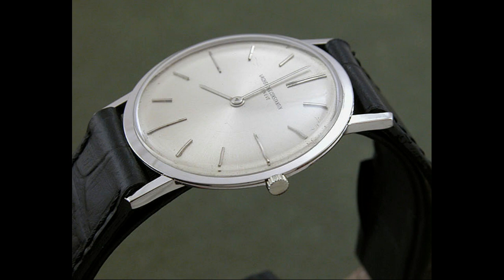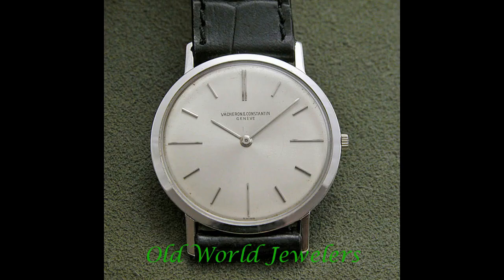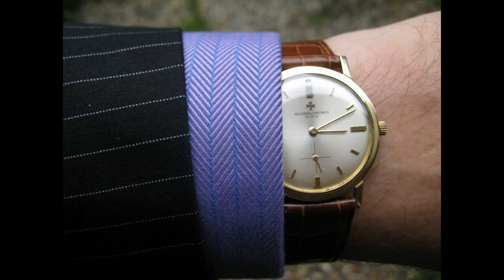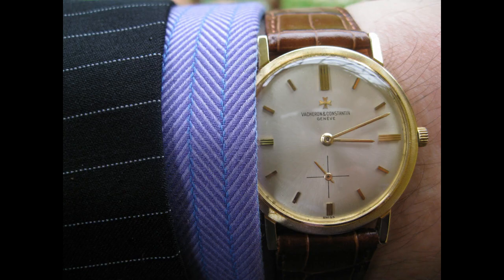Here's a 1960s Vacheron Constantin movement. Geneva seal movement again, decorated bridges, all polished, all prepared. What a classic, gorgeous dress watch. And this is the reason why, in its day, it was half a year's salary. That's right, half a year's salary.